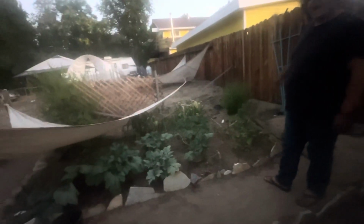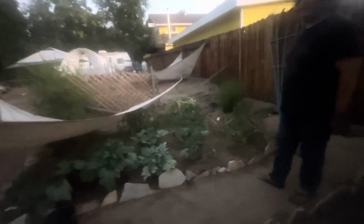We did not amend this bed at all. Cameron just triple dug it, I think, and we maybe quadruple dug, or I think we might have put half a bag in just to... Oh, maybe, and just kind of worked it in.